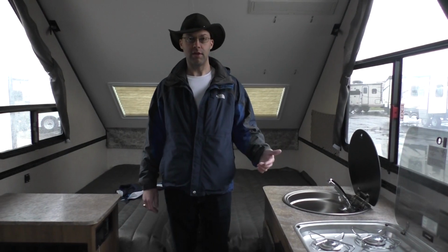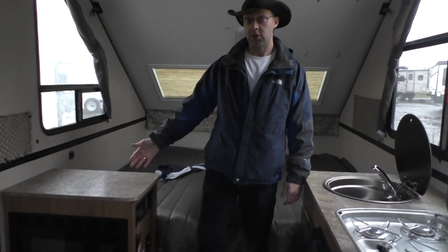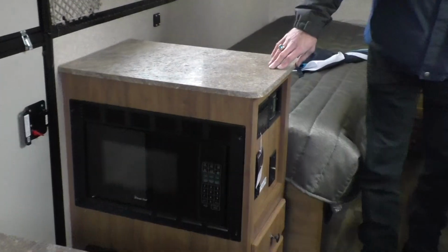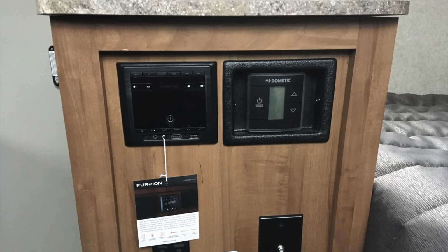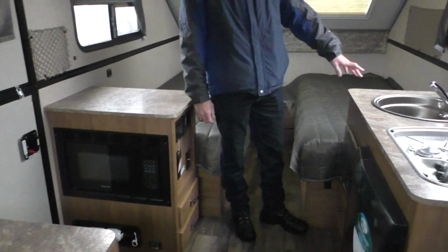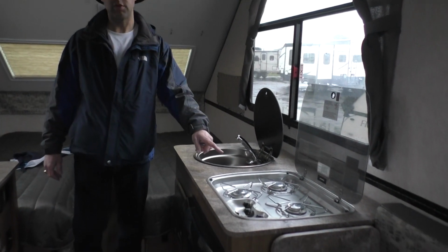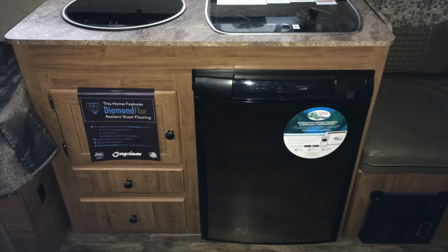I'm currently standing in the middle of the trailer with very tall ceilings. I can't reach the top at all, which is fantastic. Right here next to the door, we have the microwave, and in the same island, we have controls for the entertainment center and controls for the HVAC center, along with a little bit of storage underneath. On the opposite side is the kitchen with the small sink, 3-burner stove, and 3-way refrigerator, AC, DC, and propane.